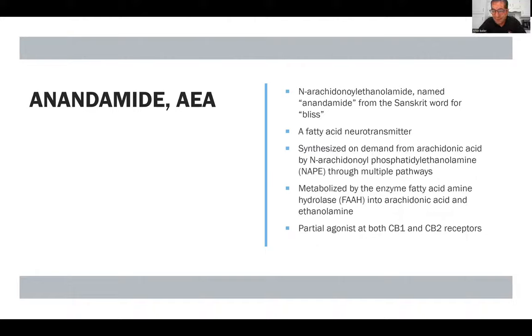Side effects, dry mouth obviously is the most prevalent. Some dizziness, some drowsiness, increased appetite, which actually is a therapeutic target sometimes, short-term memory impairment, decreased motivation, depression, anxiety, and addiction. The addiction potential, CDC reports addiction rate of about 1 in 10, and it rises to 1 in 6 when we start using before the age of 18.